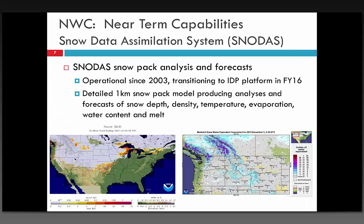So moving on, another near-term capability. So again, WRF Hydro will come in June. This capability, which is the snow data assimilation system, has actually been running operationally since '03, and it's transitioning to the IDP platform in FY16, so later this fiscal year. As the name implies, it's a snowpack model. It operates on a 1 kilometer grid and produces analyses and forecasts of snow depth, density, temperature, evaporation, water content, melt, basically everything you need to get a handle on snowpack.